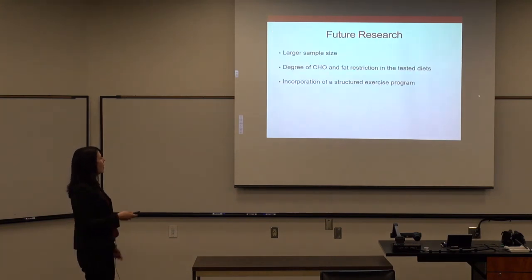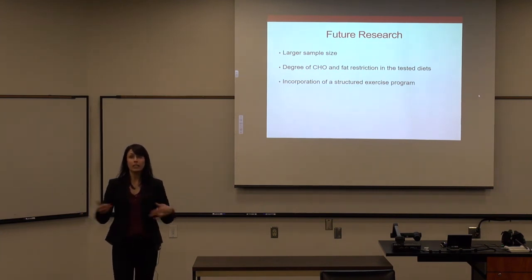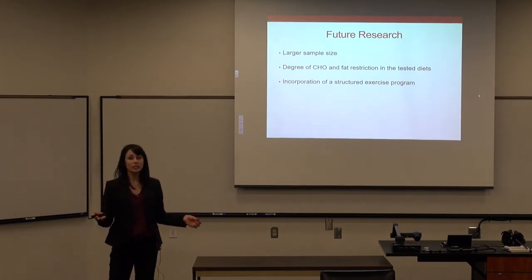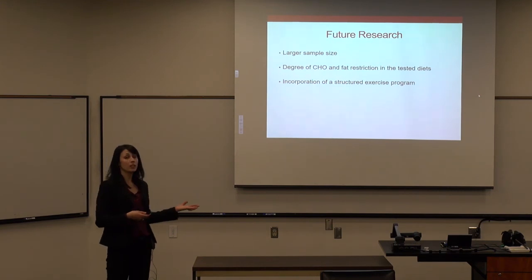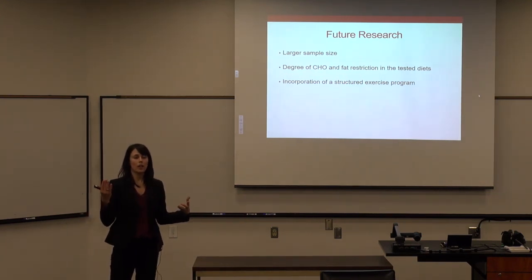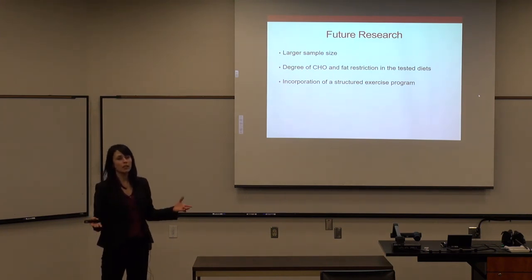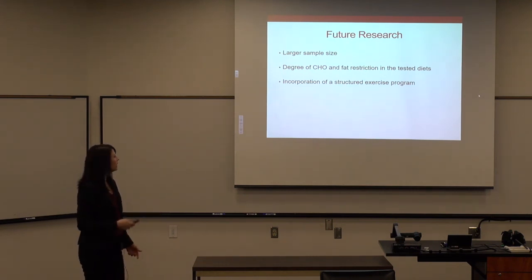Also, the incorporation of a structured exercise program. This was the first trial to test this profile with a structured exercise program, which is suggested from our literature review, so more studies should consider this. Also, Doppler-Nelson and colleagues, the retrospective trial whose findings suggest that the genotype worked, did not have a structured exercise program. They simply told participants to do whatever they wanted and encouraged exercise.